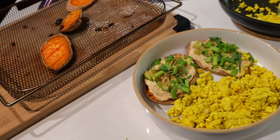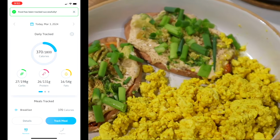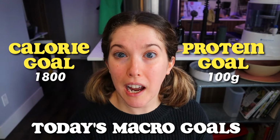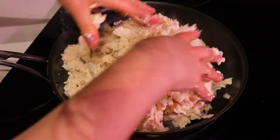So for this breakfast, we have a total calories of about 370. That's including my protein shake, which I've got here. And the total carbs is about 27 grams. I've got 26 grams of protein with this breakfast because of not only my protein shake, but also my tofu scramble. You guys know how much I love my tofu scramble.